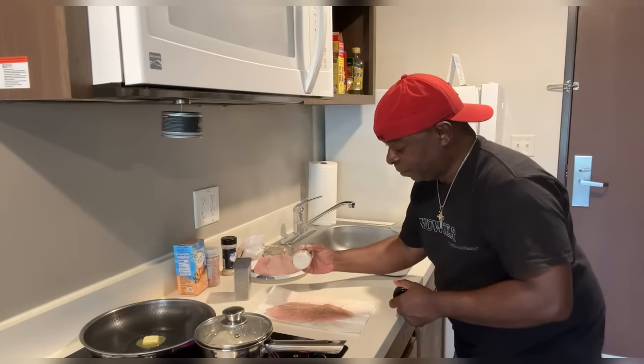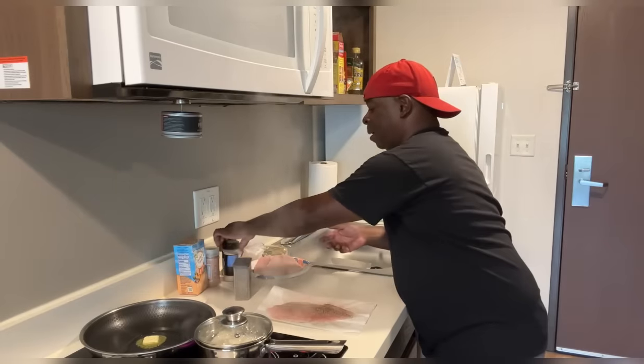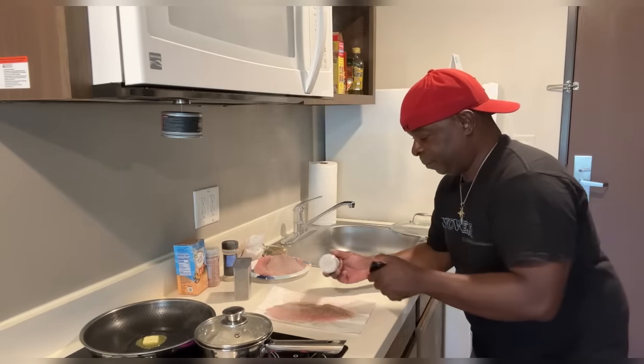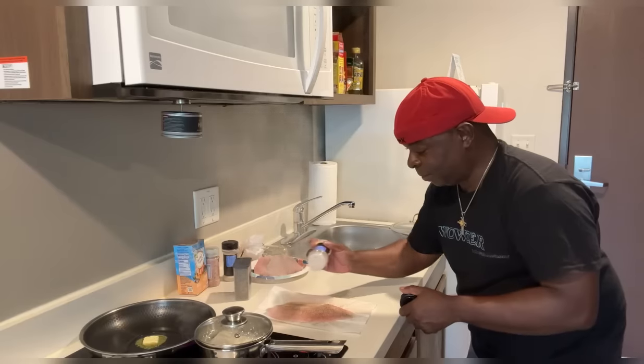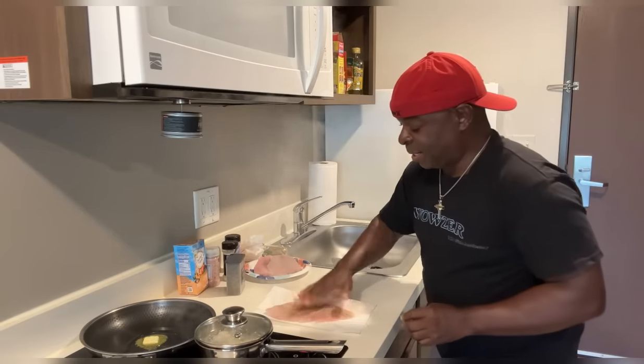Is onion powder. Garlic powder. Pat that down some.